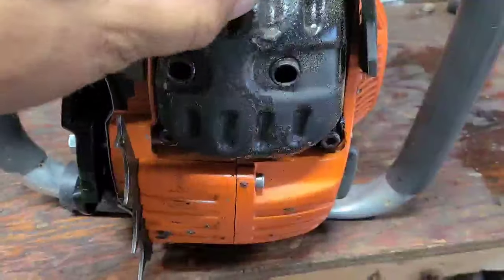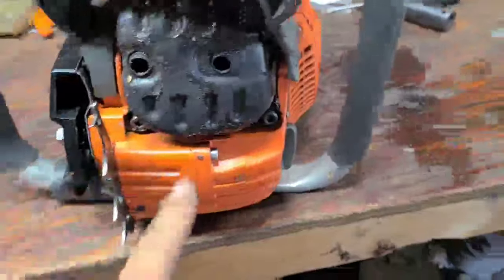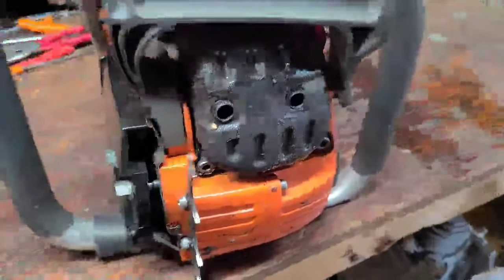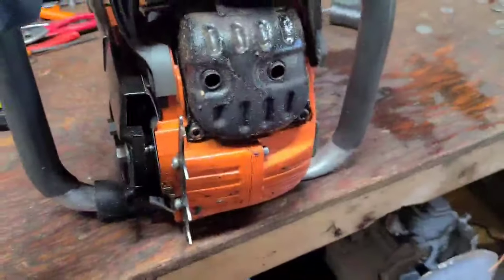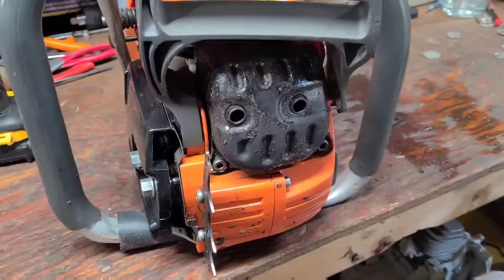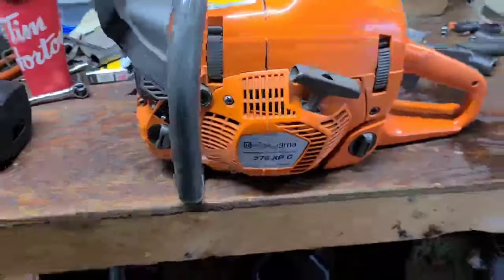And look, it baked right off. These mufflers get stupidly hot, which makes the case get hot. And I honestly think that is the number one reason why these saws burn up, because of this muffler. Doing a muffler mod on this saw, it runs ridiculously better. It doesn't get as hot. It has more power, better throttle response. Okay, so there's one example.